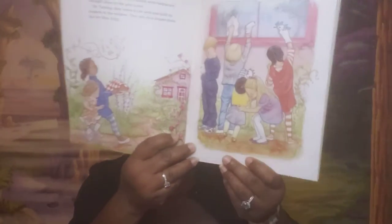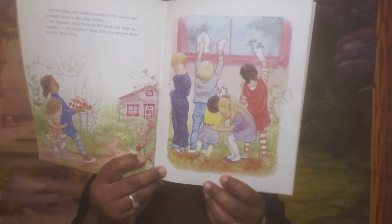On Monday, they baked cookies with raisins and brought them to the pink house. On Tuesday, they stood in the yard and held up puppets to the window. They put on a puppet show just for Miss Tizzy. That was so nice of the children, don't you think?